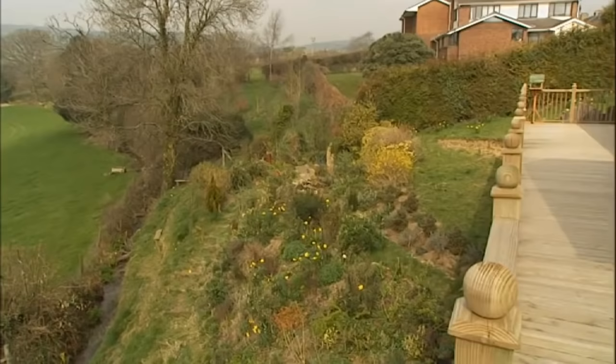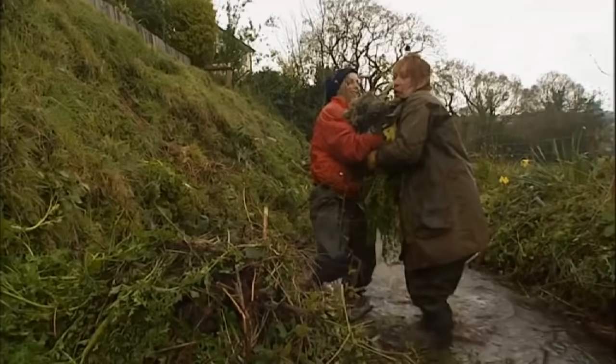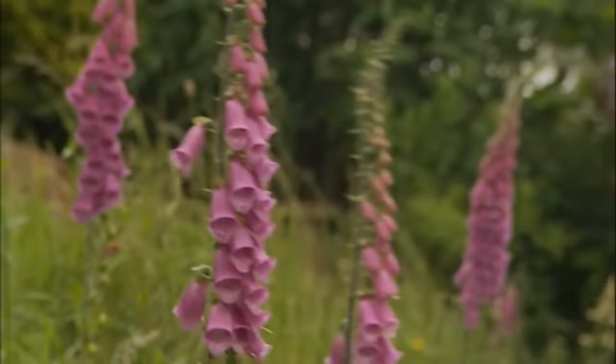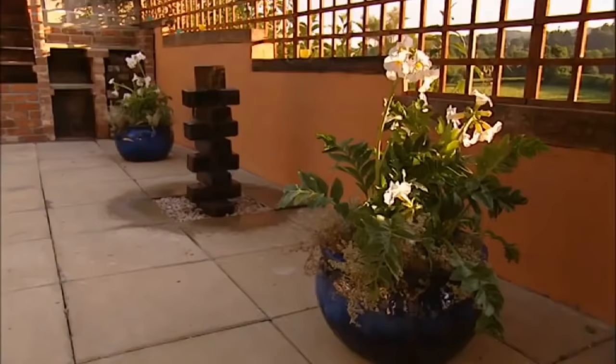Despite their initial reservations, Carol's plan has worked brilliantly, and the bed is looking better than ever. Carol's also helped them to clear out the leat at the bottom of the garden and plant its banks with wildflowers. On her last visit, they transformed the patio, complete with its own Chelsea-inspired water feature. It's given us such a huge sense of satisfaction because everything is really coming into its own now. I just can't wait to show it off.